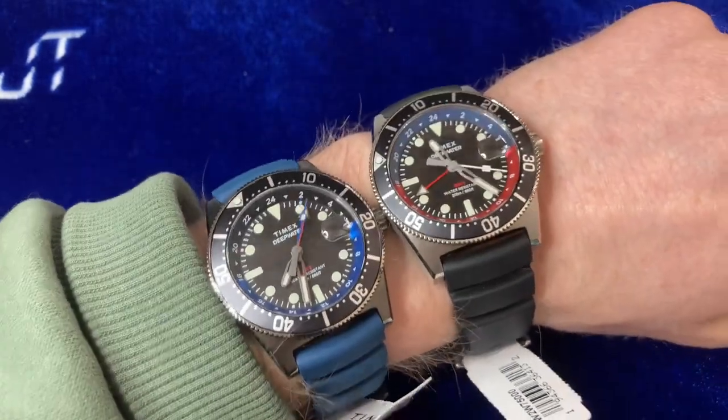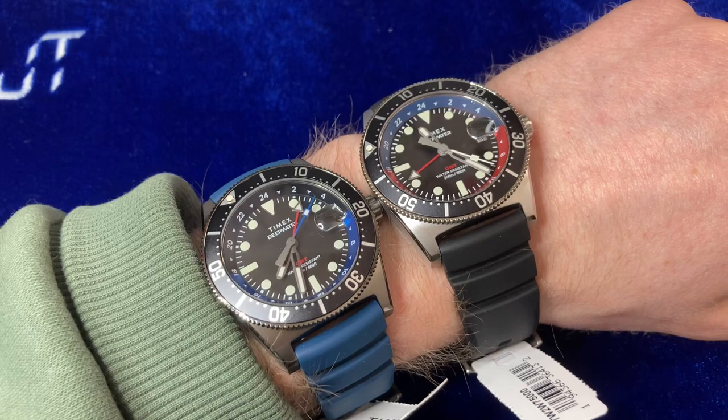So there we go, guys. That is the comparison of the Timex Deepwater Reef Pepsi and the titanium Batman.